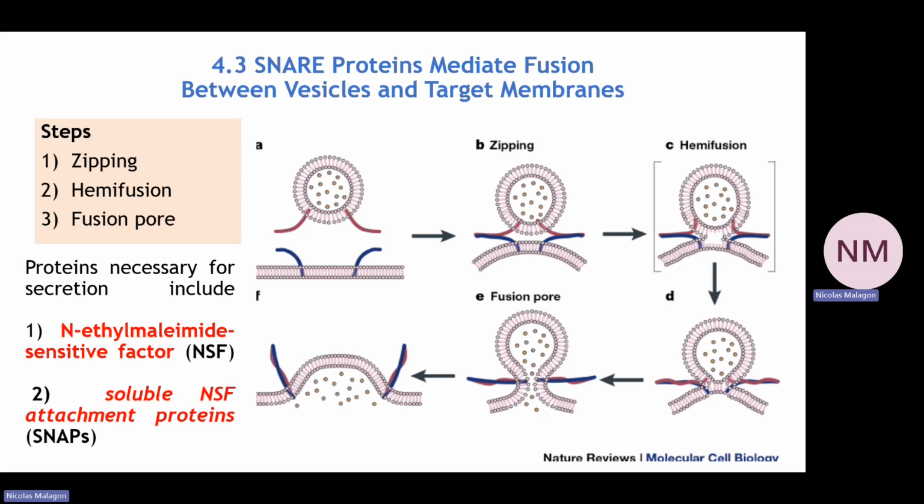Instead of bouncing, as they have the SNARE proteins, they go through this uncomfortable stage that is thermodynamically difficult because the membranes are going to fuse, but they are able to stand because they have these SNARE proteins that are intertwined. Then they form a fusion pore, and then this is solved. So all the cargo is outside. So three simple steps, proteins that are involved: NSF, the SNAPs, the SNAREs.